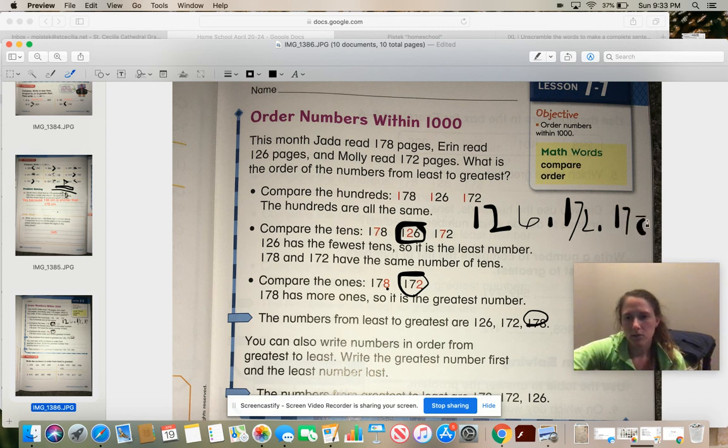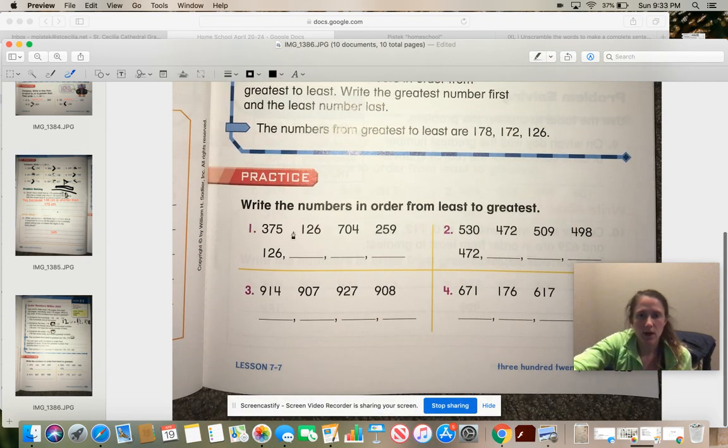So break it down, guys. Break it down and really look at each number and look at the places first. Look at the hundreds place, then the tens place, and then the ones place. Now, if a number doesn't have a hundreds, pretend it's a 0. That always helps me.